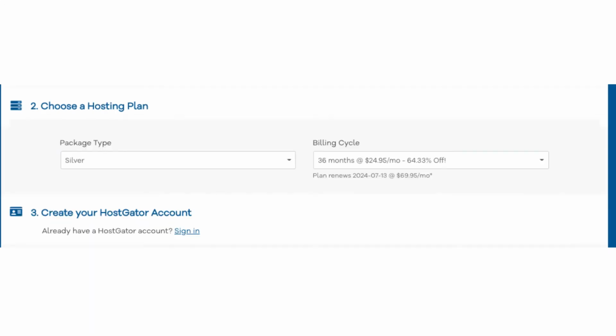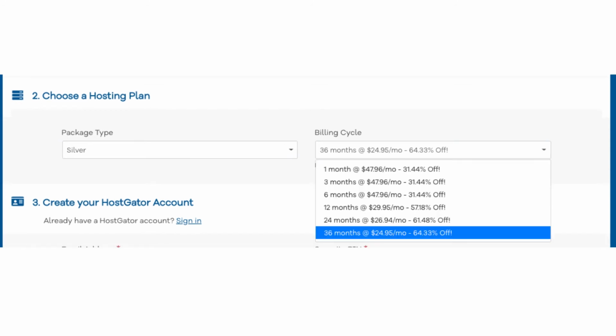Next, scroll up to choose a hosting plan. Under the billing cycle, you will see the Hostgator discount listed for the length of time you could purchase Hostgator Reseller hosting for. As you can see, you will get the greatest discount of 64% off on the 36-month term. Keep in mind, if you chose one of the other plans besides the Silver plan, the discounted amount will be a little different. You'll notice you'll get the greatest discount for the 36-month term.